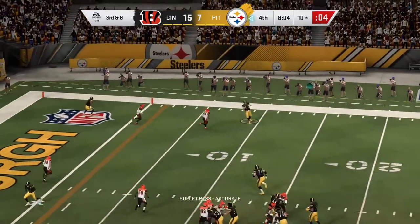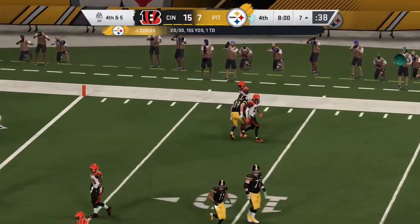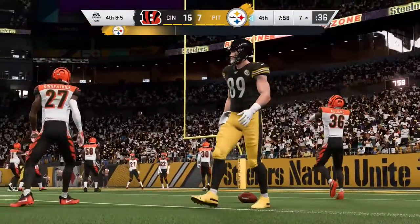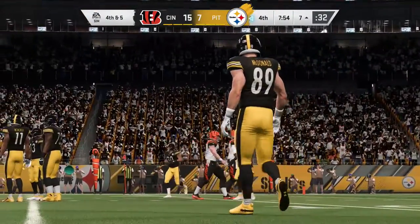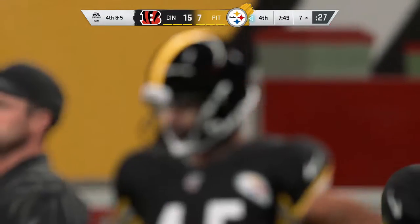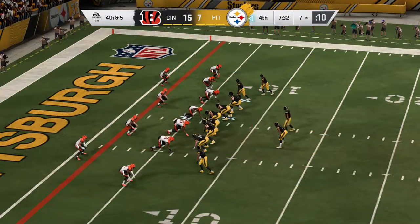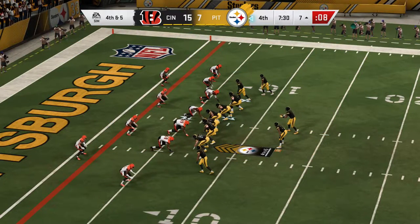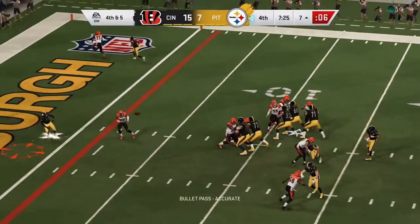Operating from the gun, Dobbs, that's complete, right around the 8. And here he'll get it down to the 7. They stop him for only 3 that time, and that'll bring up 4th down. So much about this game is just understanding situations and then having to execute, isn't it? Got the first down sticks, don't let them get there, and they've rallied and made the tackle. One score down, here we go. They're going to go for it here on 4th down.